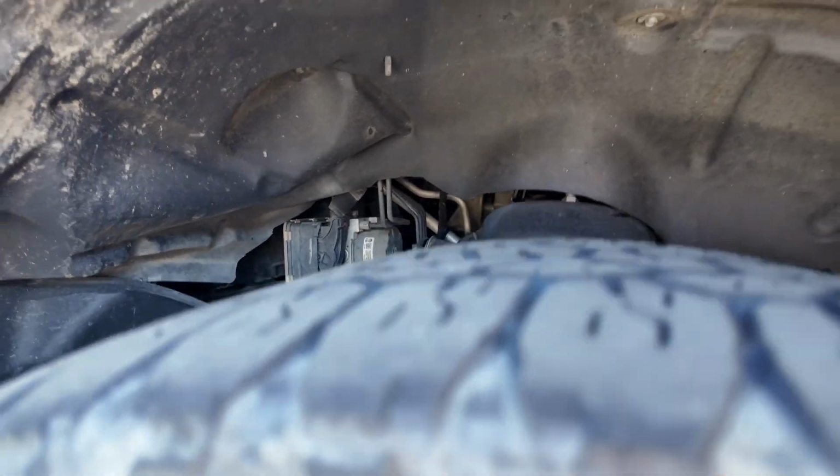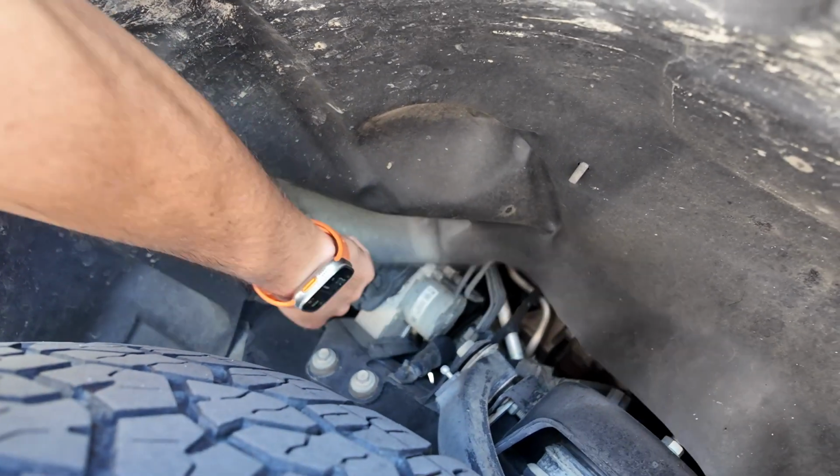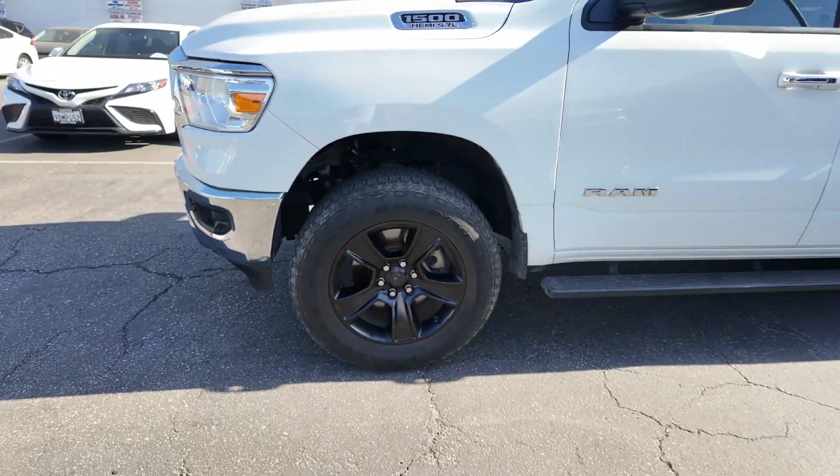Or maybe it was a fender liner, but it's sitting somehow funny. Yeah, it should be like that. Anyway, so it is what it is.